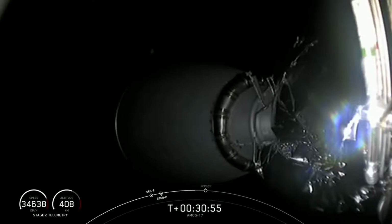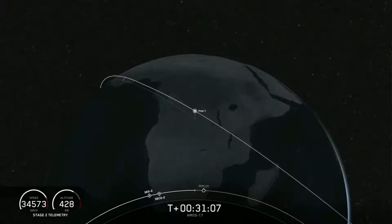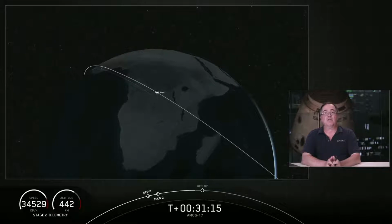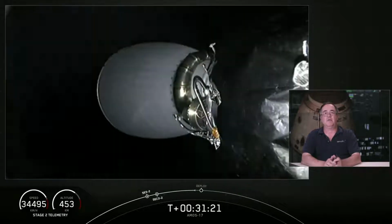T plus 30 minutes, 55 seconds since liftoff. We're back a little bit early. We've got a view here from the two cameras that SpaceX installs on the back end of the second stage, looking at the MVAC-D nozzle from both sides. Now currently we are halfway across Africa between Gabon and the Hartebeesthoek ground stations. That's where we're getting ready to get telemetry of payload deploy. That should be coming up in about 40 seconds from now.